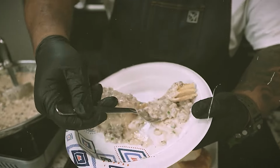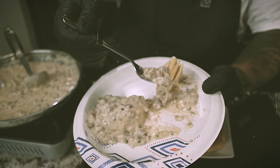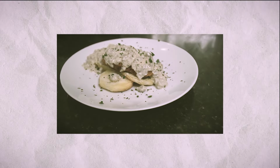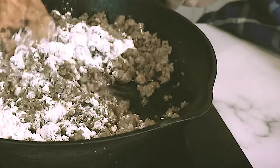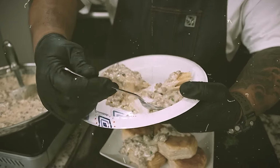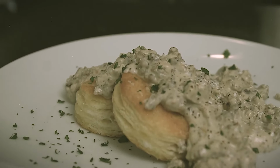Even today, sausage and biscuit supper bake carries its nostalgic charm. Modern cooks might add cheese, herbs, or a splash of cream, but the heart of the dish remains the same. A practical, flavorful, and comforting meal that turns simple ingredients into a crowd-pleasing supper. It's a delicious reminder that sometimes the easiest dishes bring the most joy.